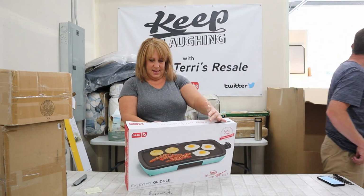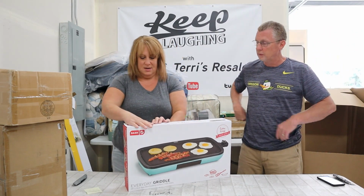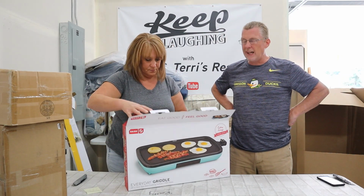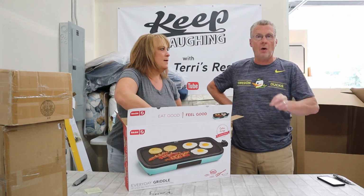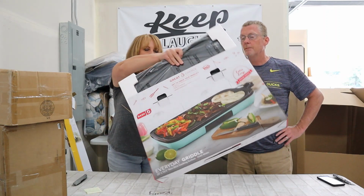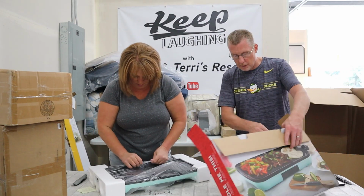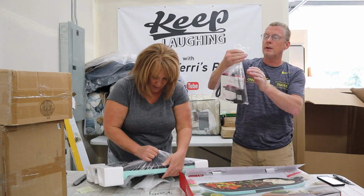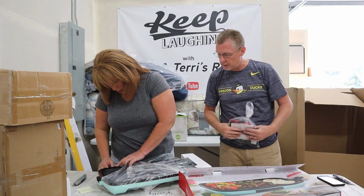So we got a griddle. If I get that one open. This one's bent. Dash electric griddle. They're inexpensive products, but electric griddles, if they're good, they always sell really fast. Is that brand new? Here's the cord. Looks like it. I'm opening. Man, I feel like this might be brand new, you guys.